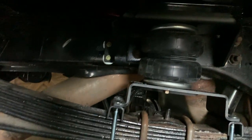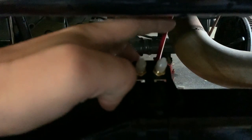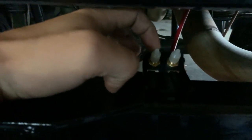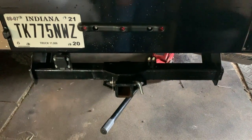But yeah, so then I got my airline run up over top and it's zip tied to wires and stuff on the back side of the frame, factory harnesses. And then it comes right back here to where you've got your valve for your passenger side and your driver's side, which I have not done the driver's side yet, but it's pretty slick because it's right there. It's easy to get to when you're hooking up your trailer.